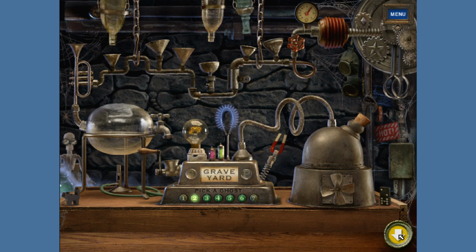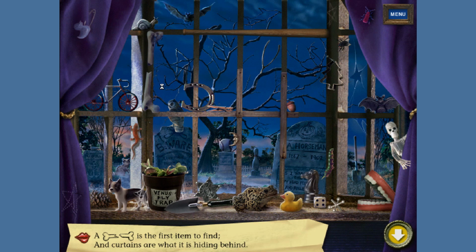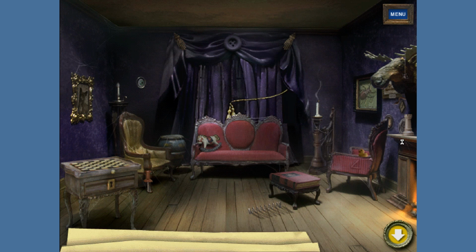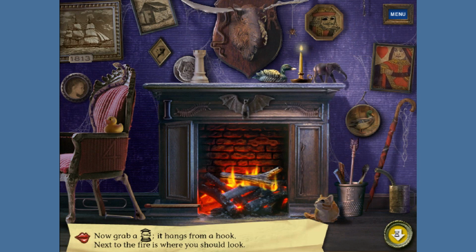Graveyard. One broken bone. One R.I.P. One lantern. Go.